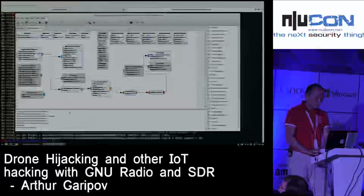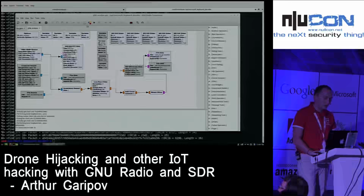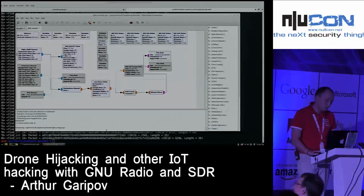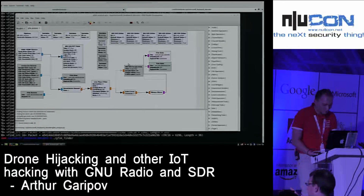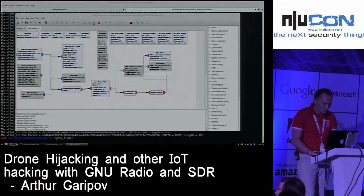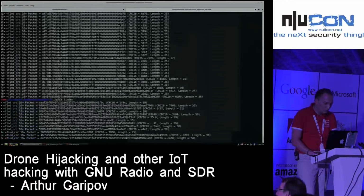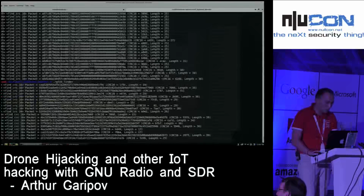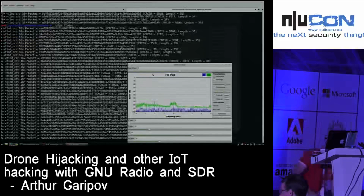So I can show you how it works. There is this scheme. Well, we are starting that scheme. It writes the data to a FIFO file, and here we start our GFSK finder. A few seconds. And here we see some data which can be found on the air. Let's turn on our remote control.